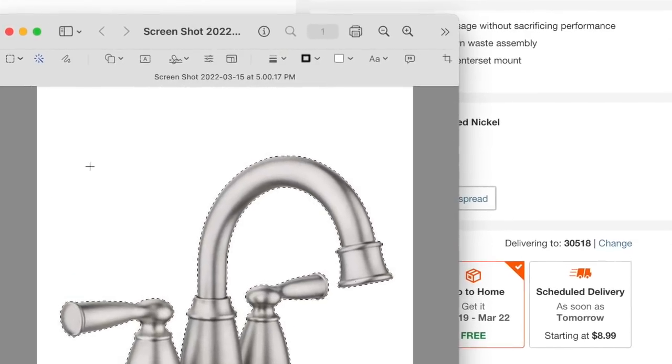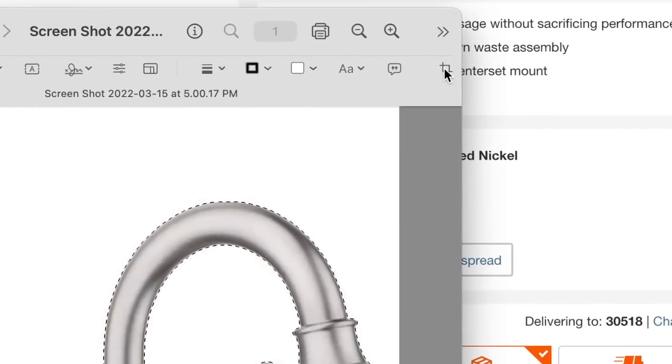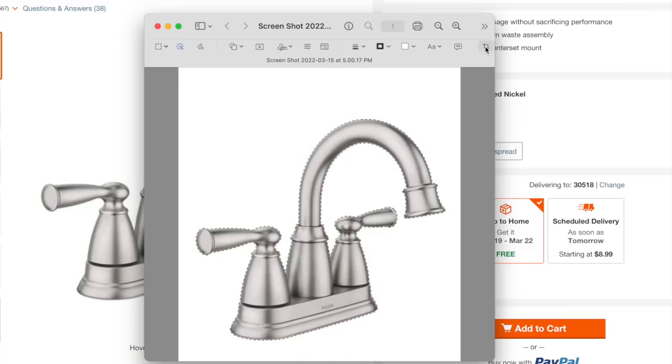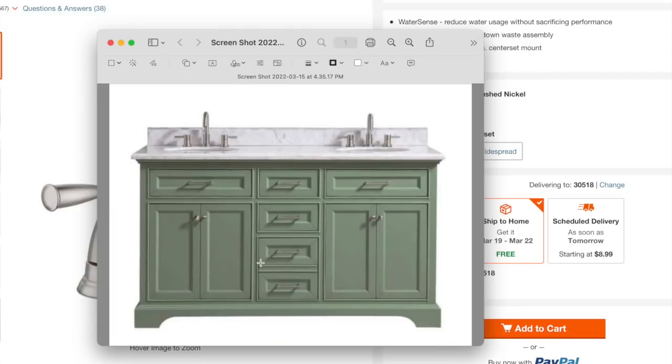Once you see that moving line, you're going to go up to the right corner of your menu and select the crop image right here. Once you click that image, it's going to remove the background, leaving only the image that you selected previously. This is going to make your mood boards look even more polished and professional, especially since it will allow you to layer your images on top of each other without them having a background.